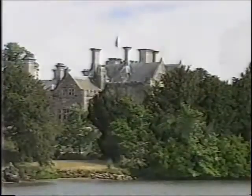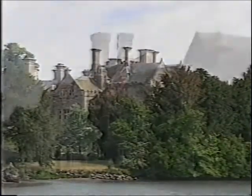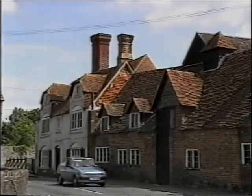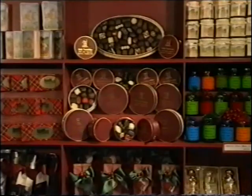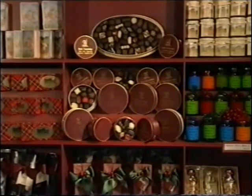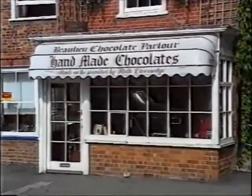Hampshire. The New Forest. Beaulieu. Chocolates. Chocolates? Handmade chocolates from the Beaulieu Chocolate Parlour.